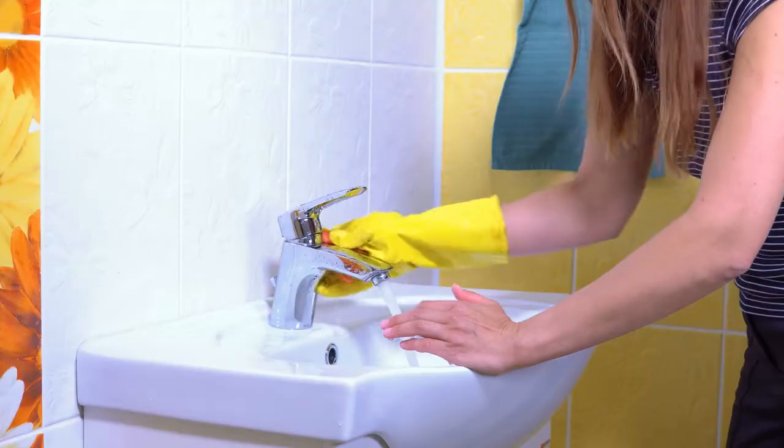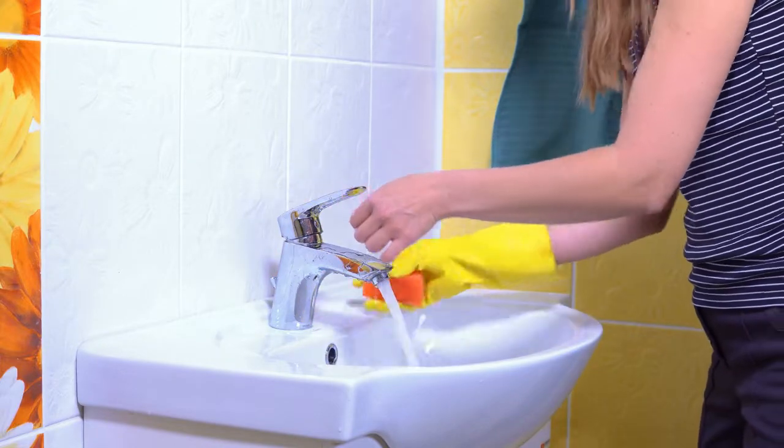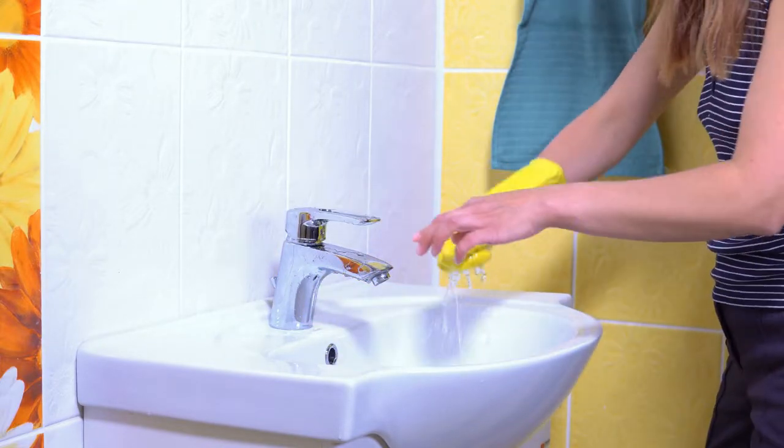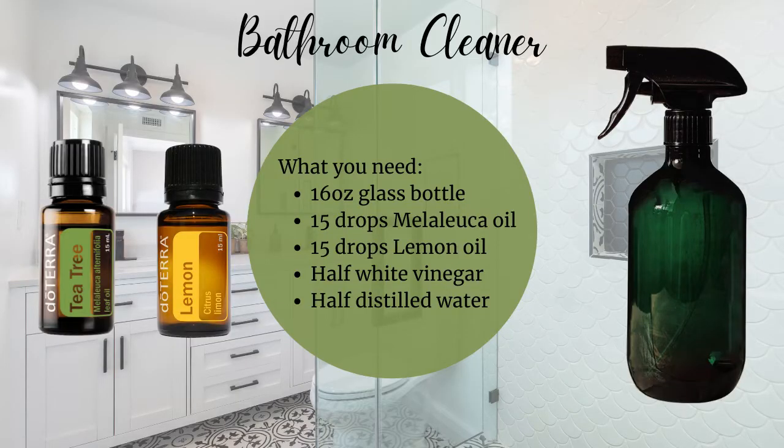So because of its deep cleansing properties, one of the things that I also use Melaleuca for is for cleaning my bathroom. I actually make a cleaner with lemon essential oil and Melaleuca, and I'm going to leave that recipe for you right now. In terms of scents, I'm going to be honest with you, it's not one of my favorite scents, but it's an oil that I use all the time.